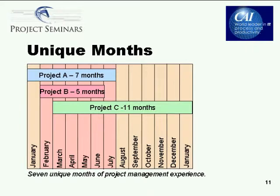I talked about the unique months of experience, and this is something that has been applied to all of PMI's certifications. Project A in this example lasts for 7 months. Notice that Project B lasts for 5 months. Well, in this instance, Project A and Project B only count for 7 months. You don't get to say there's 12 months of project management experience. It's the uniqueness of it.